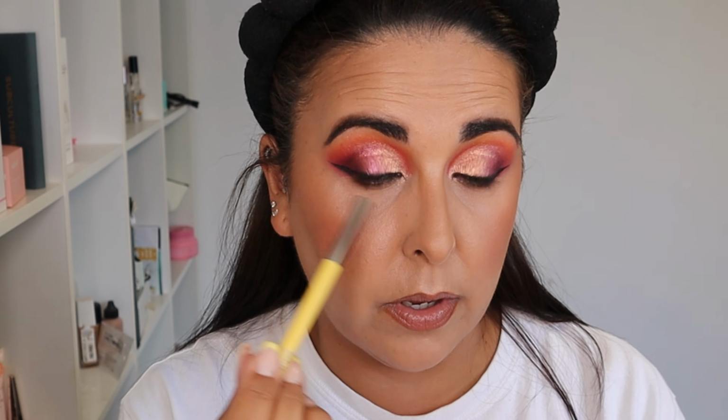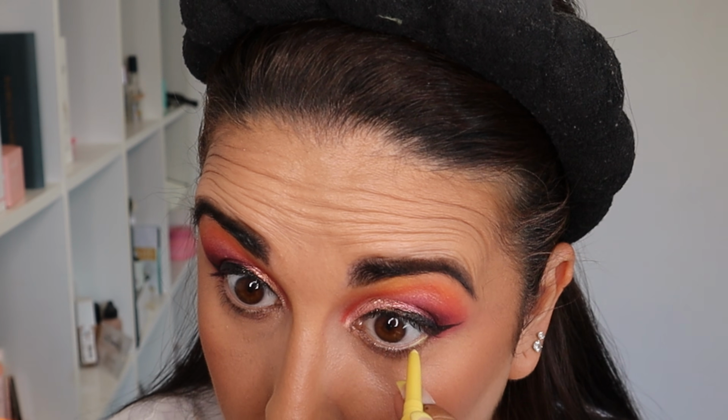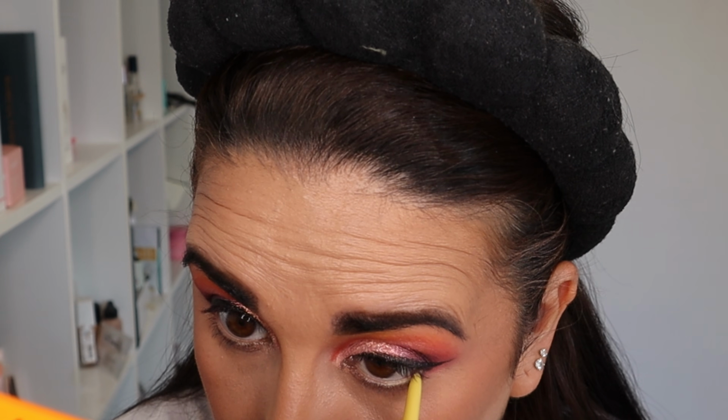I got these from MAC when I used to work there. And I was thinking maybe in the waterline, the yellow one would give it a bit of contrast. Should we try it and see what happens? And see if we like it or not. Let's just do it against this, but look up into... Oh, I do think that looks nice.